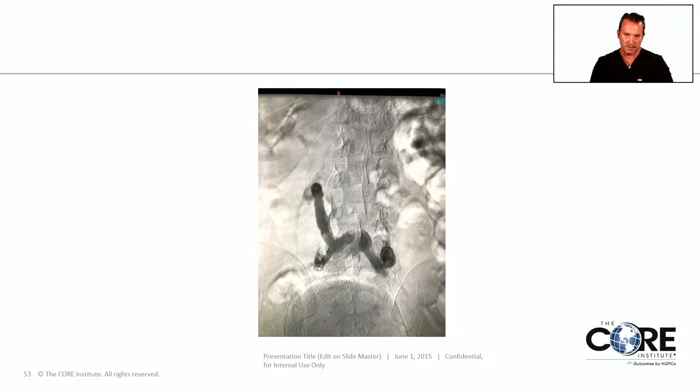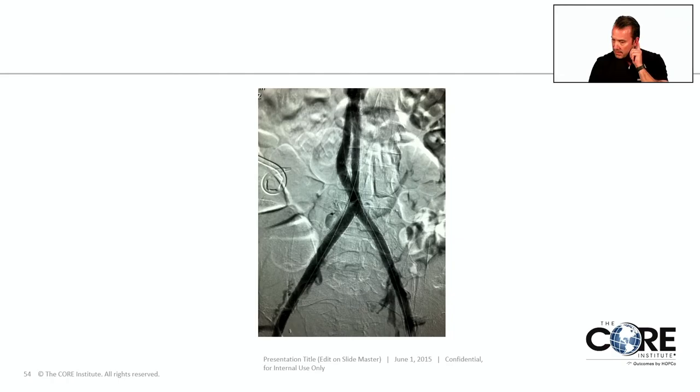So I spent about 2 days trying to open this guy back up, and his inferior vena cava was completely blocked. His pelvic veins were completely blocked. And I spent hours on this guy getting him back open because it's worth it for all of you, for all the patients, it's worth it. And this is what it looked like afterwards. I went in, I sucked large volumes of clot out of his veins, and I stented him, and now he's wide open.